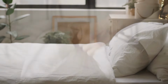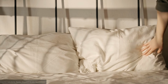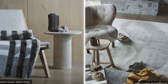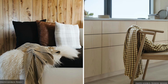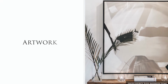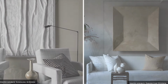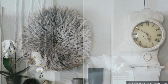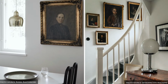Soft furnishings include lightweight cotton or linen throws and cushions in summer, alternating with sheepskins and chunky knit wool blankets in the cooler months. Art is often monochromatic or neutral, featuring abstract, textural, or woven elements. In a more traditional home, you'll also find beautiful still life paintings and oil portraits.